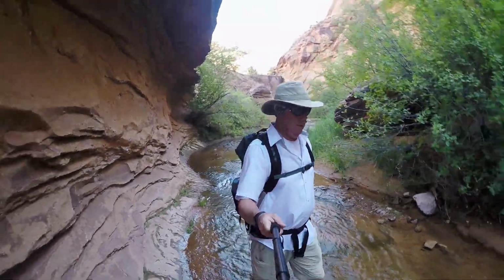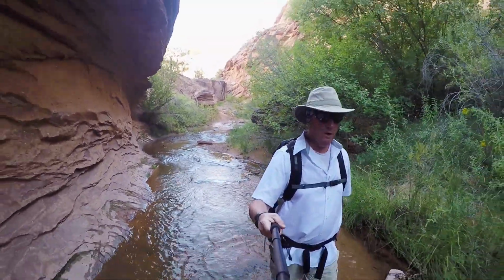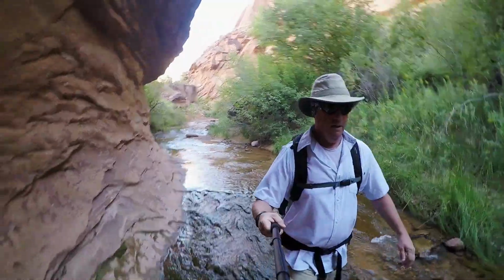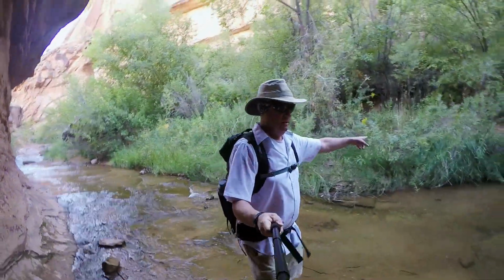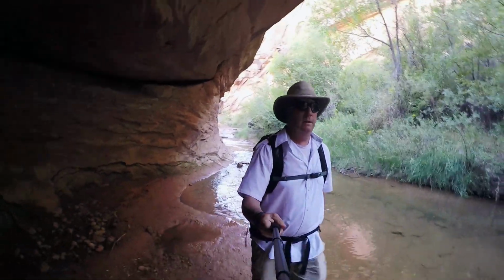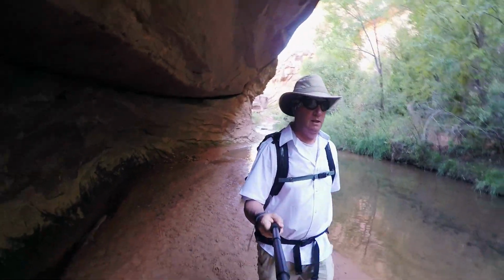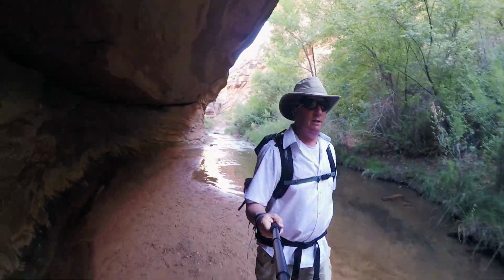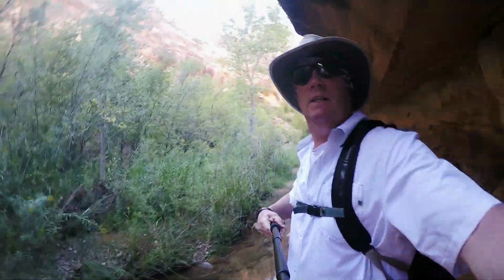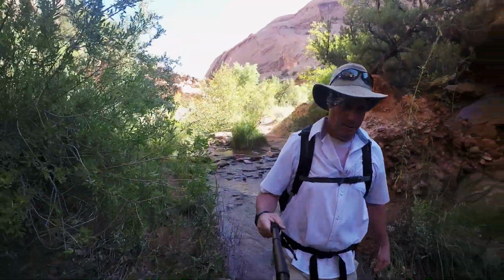But nice little cowboy alcoves as well. Look at the trail. It's right over there. Nice and shaded and quiet here. Alright, back to the trail. Alright, still making my way back. I'm going off trail in the water.